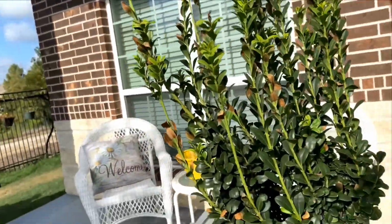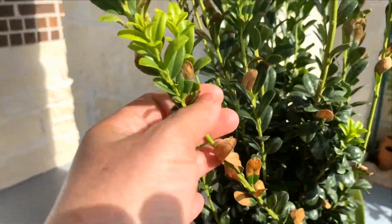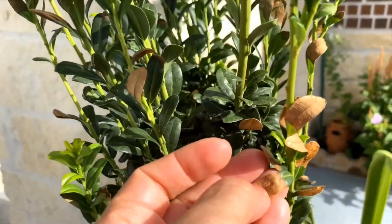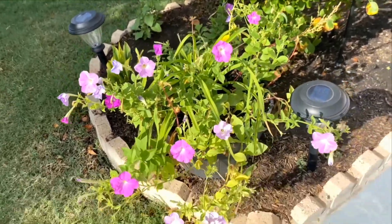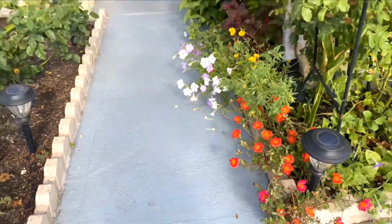Because look at what happened here. The new little branches, they're getting burned by the sun too. Yeah, oh, this is not a big one, this is a wax, but let me not bother with her.